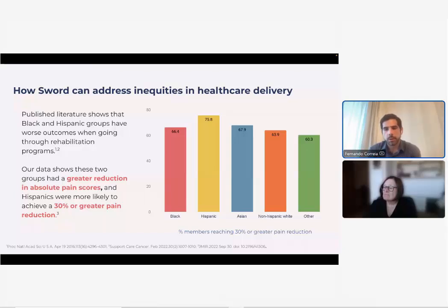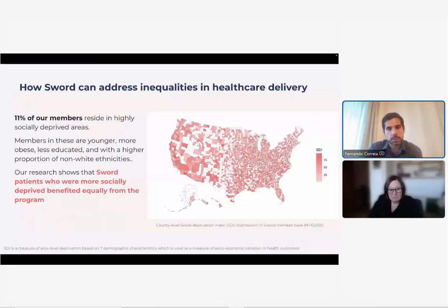So by the end of our programs, the outcomes remain similar between the different groups. We don't see worse outcomes going through our programs, and this is contrary to what the literature presents. Again, this showcases how SWORD can level the playing field and make sure that all racial and ethnic backgrounds get access to high quality care and can benefit equally, if not more, than they would in the real world.